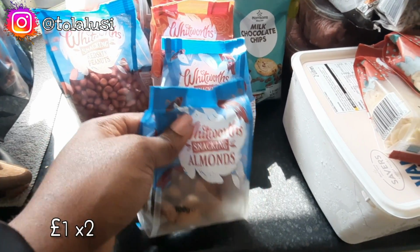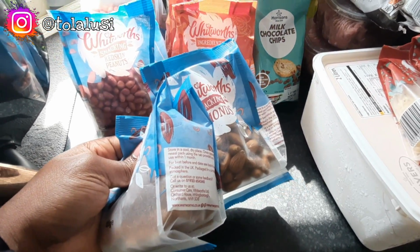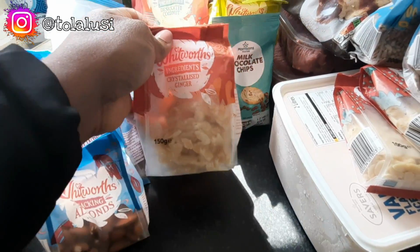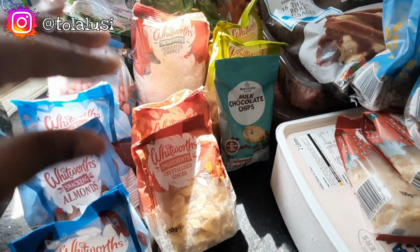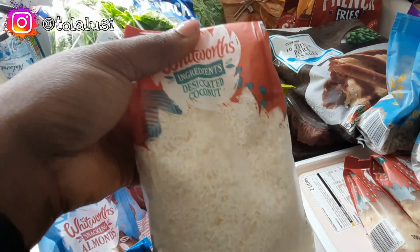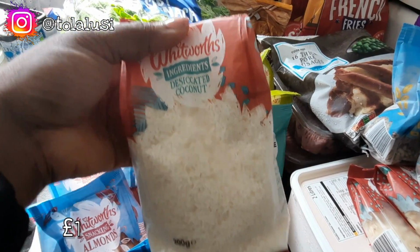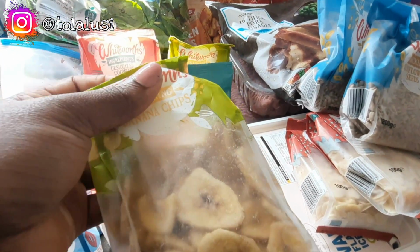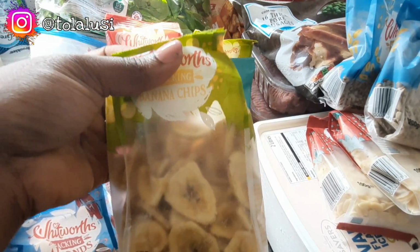I also have 2 packs of almonds. We also have 2 packs of crystallized ginger, and this is just to act as a natural sweetener to our oats and cereals. And then we have some desiccated coconut flakes, and this is something that I absolutely have to pick up every time I go into Poundland.